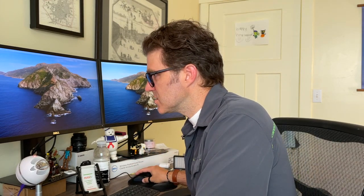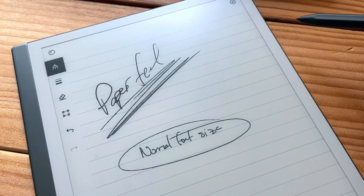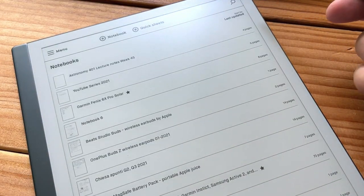Next question is from Kristīne Rosekline. I'm not going to pronounce some of these last names. So this is from Kristīne. Thanks for the great review. I got a question about the zoom. Does it zoom only from 100% to 150 as a next step? Or is it possible to zoom in smaller steps like 110 and so on? I mean this more for the PDF reading. I would like to zoom a little bit so I would still see the whole text. So Kristīne, you had questions about PDFs.